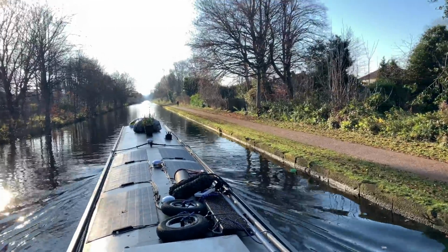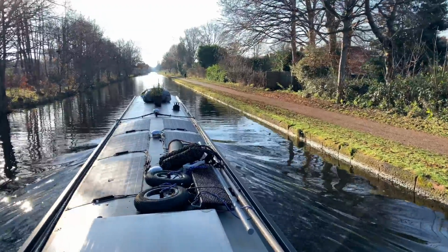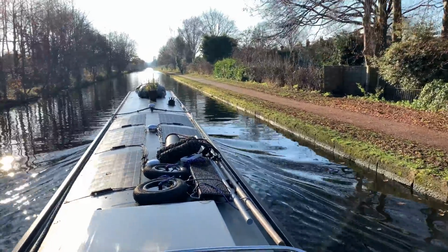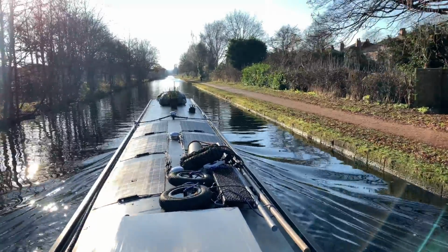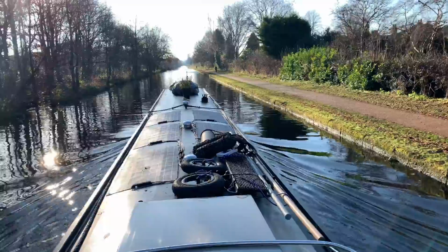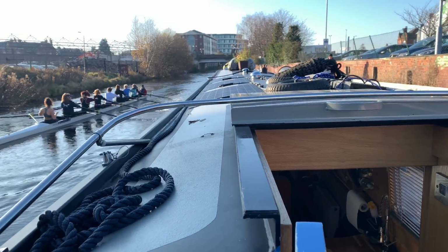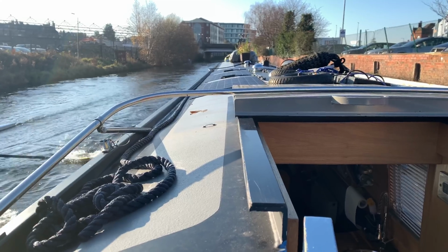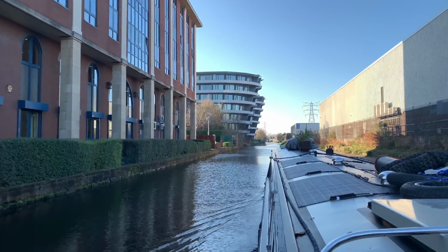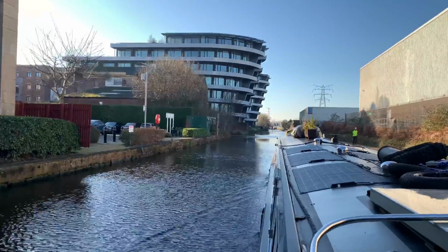Long and straight, this part of the canal. It really is. And the train runs alongside as well, but it's just so long. No wonder the rowing clubs like it. I bet they get up to some speeds up here. Looks like there's some nice balconies on those flats.